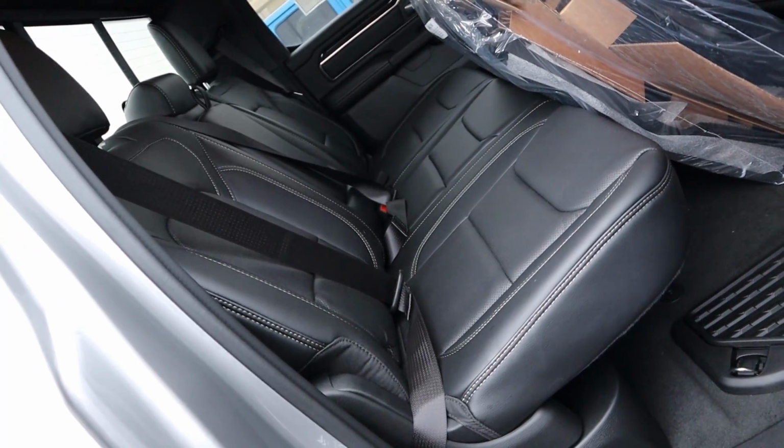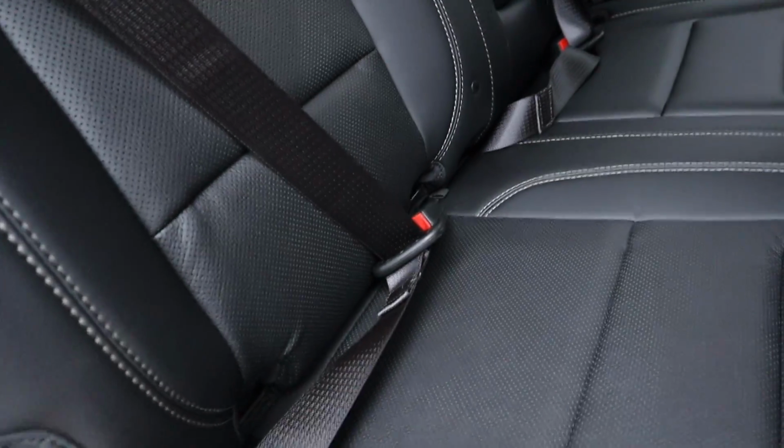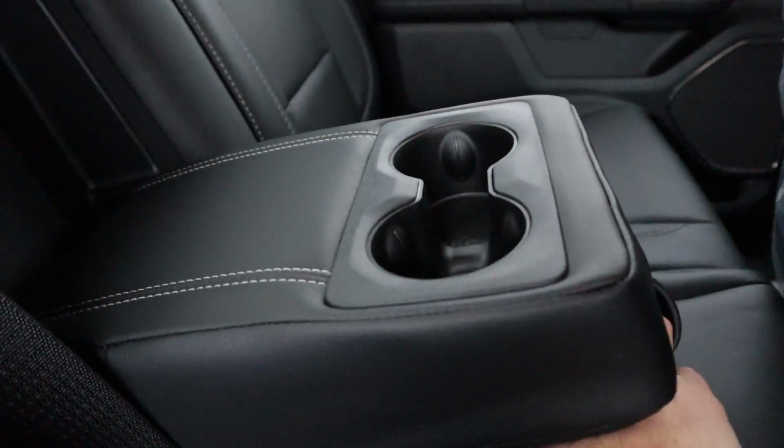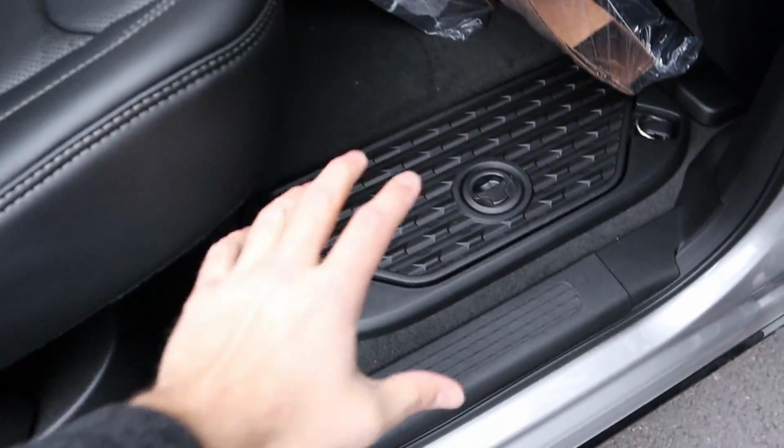Here are the seats in the rear of the Rebel. They, again, have nice padding with the stitching, nice perforations on them as well. Cup holders, just gotta pull them down. They kind of pop out just like that. Rubber floor mats, got the ice buckets. And then you can pick up the seats for extra storage.